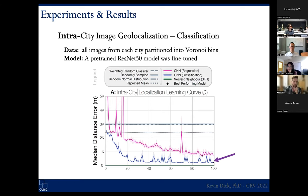And so the cities were subdivided using a Voronoi partitioning that balanced the number of training samples per regional bin. And we show in the figure here that the classification-based predictor was actually able to achieve this street level of prediction, on this resolution of roughly 10 to the minus 4 latitude longitude coordinate precision that we highlighted.